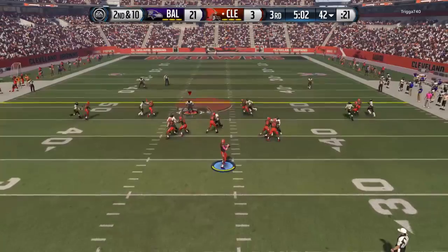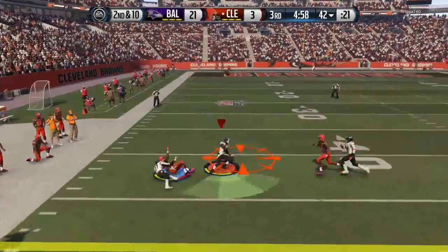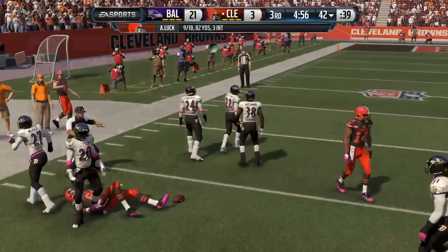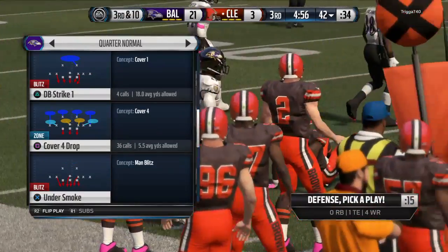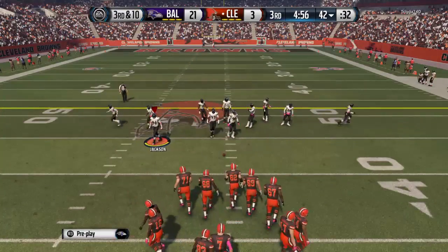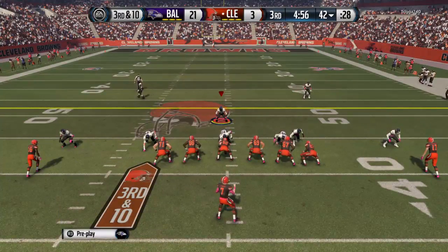Dropping back now into the shotgun. Should have had it. Well, but it's 3rd and long. I just say this, be very careful on the offensive side. This is 3rd down. Luck's alone in the backfield.